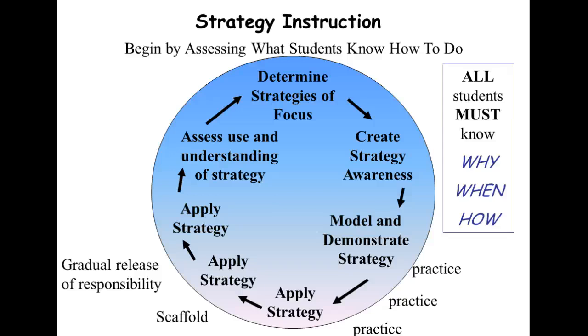Create awareness of the strategy, model and demonstrate the strategy. Lots of practice. Practice, practice, practice. Applying the strategy, applying the strategy, applying the strategy. Notice we don't have that you teach it, try it out, and done. That's not how learning works. There has to be lots of opportunity to apply.